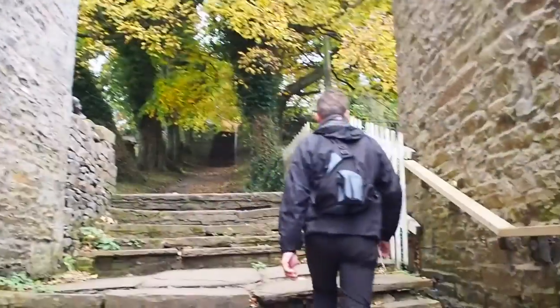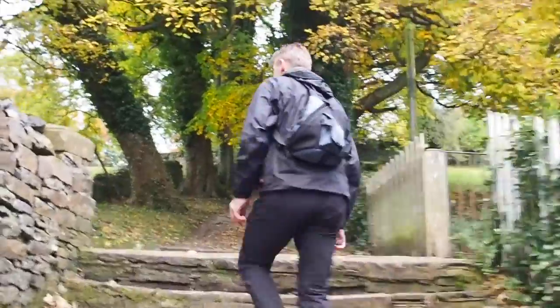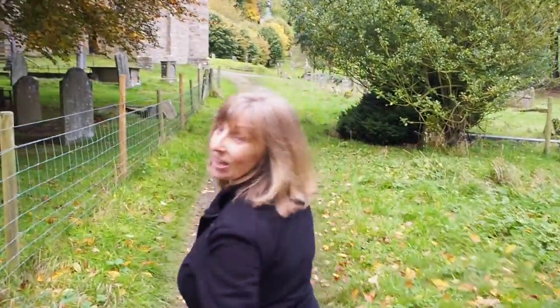So we're now going for a wee walk up to find what looks like a fantastically big church. And just round the back of this tree is the church. That's pretty cool, isn't it? Oh, it looks amazing.